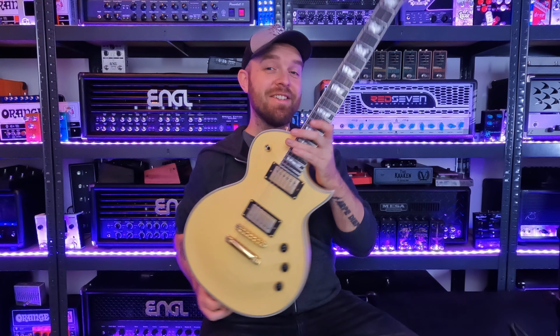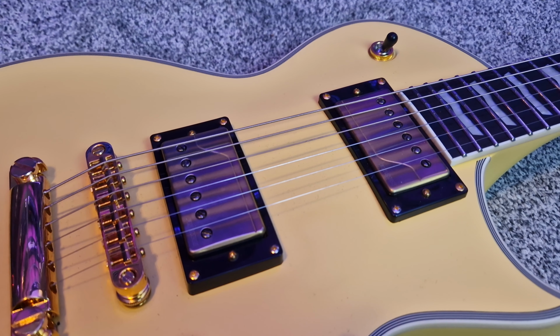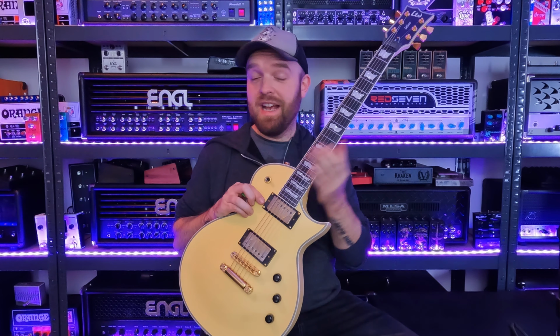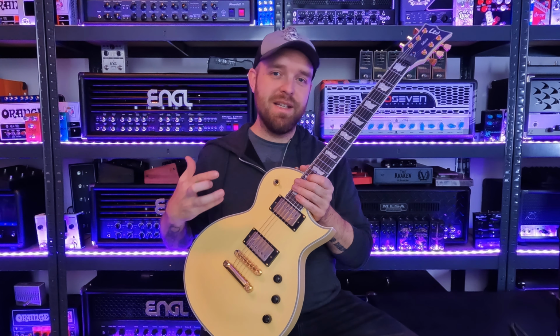Anyway, I must say that this set looks absolutely killer in this guitar with this sort of vintage gold look. It fits the guitar perfectly. And this Will Adler set, of course, consists of two pickups. We have the neck pickup, which is the same as the classic neck pickup, and then the bridge pickup, of course, which is the most unique of the two.